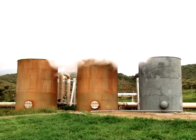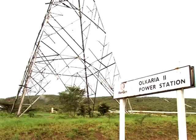When the generation is done, we have an agreement, that is the power purchase agreement with the KPLC, where we sell all the power that we generate to KPLC and we deliver it to the high tension cables. Then it is sold. It is transmitted and distributed to the customers.